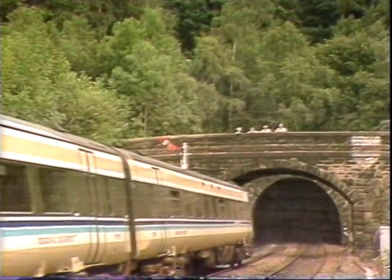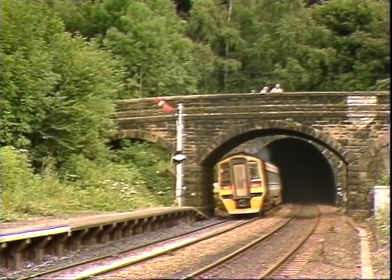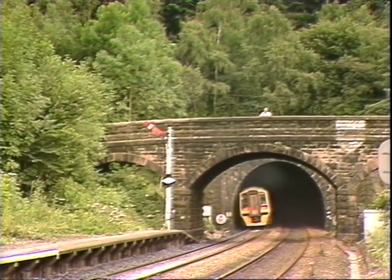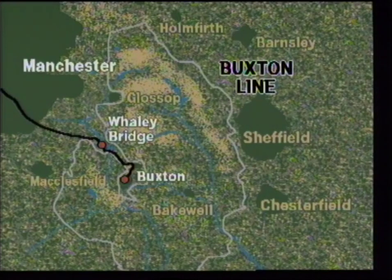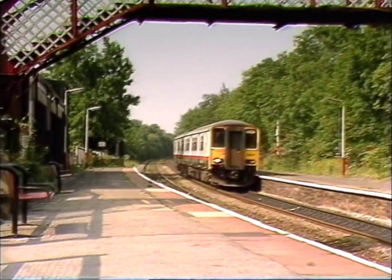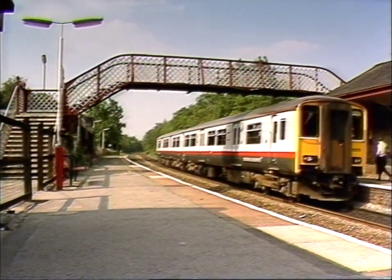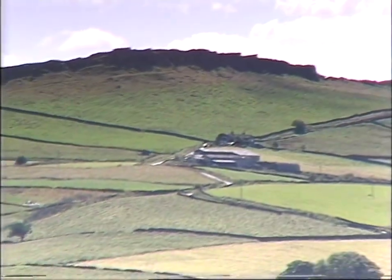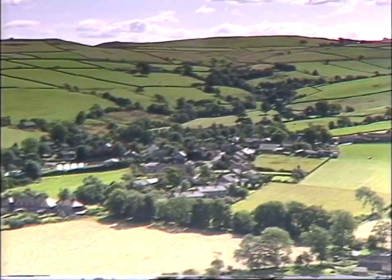At Grindleford, the train enters the Totley Tunnel, emerging 3.5 miles away on the outskirts of Sheffield. The Buxton line also heads out of Manchester, but follows the River Goyt and the Coombs Valley. Beyond Whaley Bridge, there is more walking country through the green valleys and gentle moorland off the western edges.